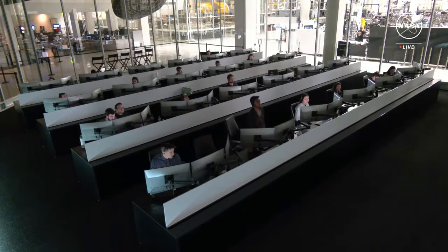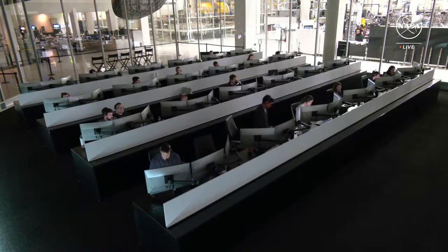Houston on a big loop. Dragon is transmitting video. Please confirm video and data are updating in the Dragon docking monitor. I can confirm video and data on the Dragon docking monitor. Roger.